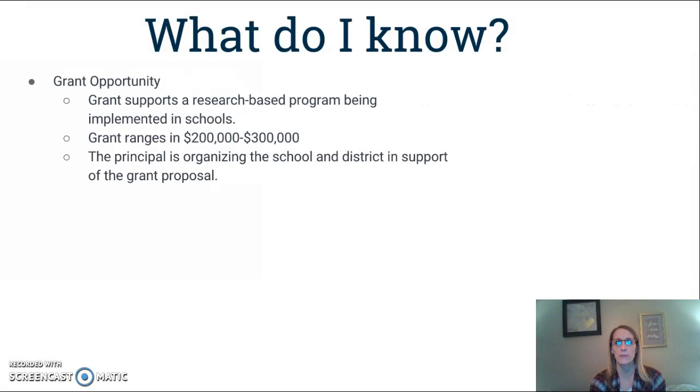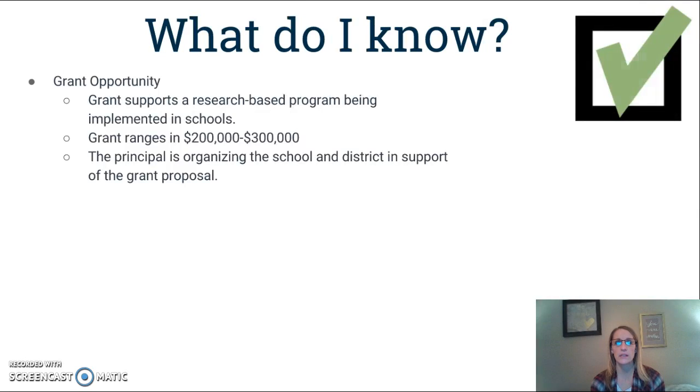There is a grant opportunity for the school. The grant supports a research-based reading program being implemented into the schools. The grant ranges from $200,000 to $300,000, but it cannot exceed $350,000. And the principal is in the process of getting the school organized in the district and getting that support for the grant proposal.